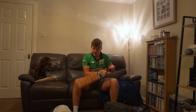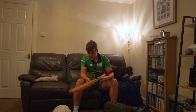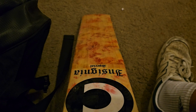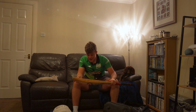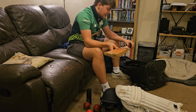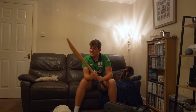The grip's not on it very well, but it is a Hunts County Insignia special bat. It's grade 2 willow. I fell in love with this when I saw it. It's got a really nice pickup. It's, honest to God, just fits in the MCC guidelines. I've only had it for a season. It started to develop some cracks on it where I bat, once again, 3 times a week in training. But my God, I have never held a bat which feels so good, swings so nicely, and makes such a nice sound.